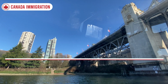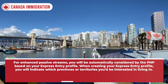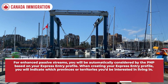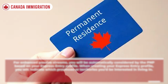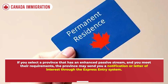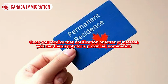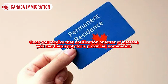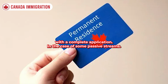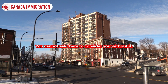Passive consideration. For enhanced passive streams, you will be automatically considered by the PNP based on your express entry profile. When creating your express entry profile, you will indicate which provinces or territories you'd be interested in living in. If you select a province that has an enhanced passive stream, and you meet their requirements, the province may send you a notification or letter of interest through the express entry system. Once you receive that notification or letter of interest, you can then apply for provincial nomination with a complete application. In the case of some passive streams, you can only apply if you receive a letter of interest. You cannot ask them to consider you without it.